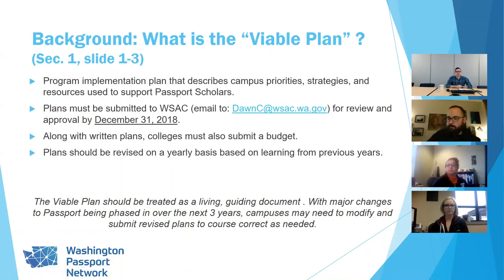So what is the Viable Plan? It is a program implementation plan that describes your institutional priorities, the strategies that you use to support Passport scholars, and a plan for how you deploy resources to support Passport scholars. In the past, Viable Plans were always meant to be part of the way that institutions implement Passport, but starting July 1 this year, it's the first time that these plans are actually required to be submitted to the Student Achievement Council for review and approval.